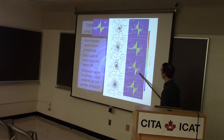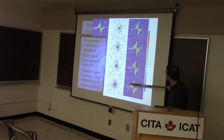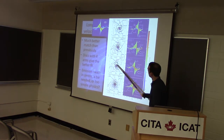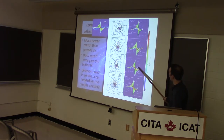This example in particular. These two are the same models, but just at different timestamps. This is a very light model. This is a very heavy. No, this is a light model. This is a heavy model. As you can see here, we have this very long diagonal ridge of emission, which is similar to what you see in observations. And this is from this arm here, and this arm here. And you have this Carina arm coming around correctly in this situation, and this one here.